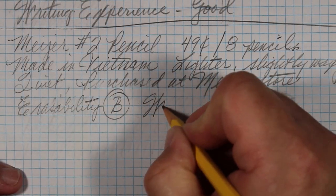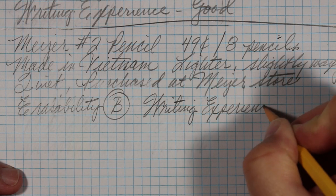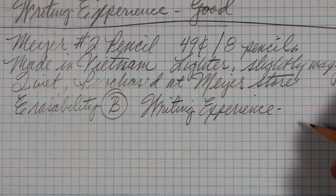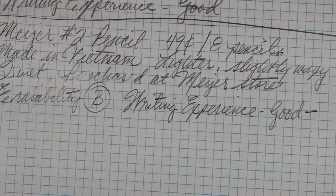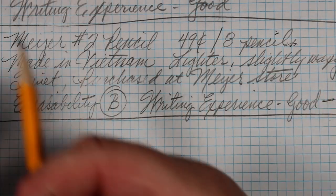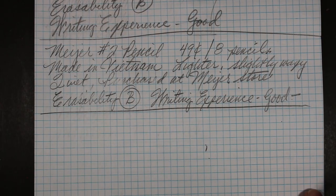And writing experience. It's not bad. I'll give it a good minus. Okay, we'll do that. And then last, and we don't know if it's least, is the Office Works pencil from Kroger.